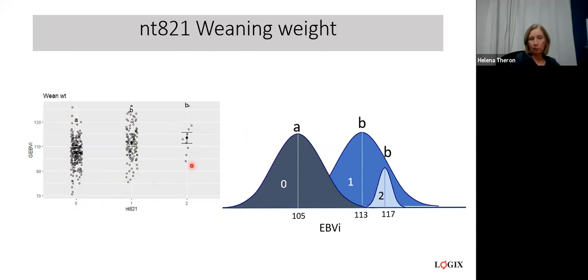And here are the few double-muscled animals. They're very few. Their mean is close to the carriers' and not significantly different. It looks like that part of the carriers, but numbers are not too great, so it's not significantly different. Here we see the effect in this population that the carriers tend to have heavier weaning weights, but with a lot of variation. They don't all look the same.